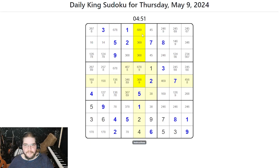We have a set of 3, 6, 8, 9 in these 4 squares in this column. That means this cannot be a 3, 6, 8, or 9, forcing it to be a 7. This 2, 4, 6 set, they overlap in what squares they impact here. This cannot be a 2, a 4, or a 6.